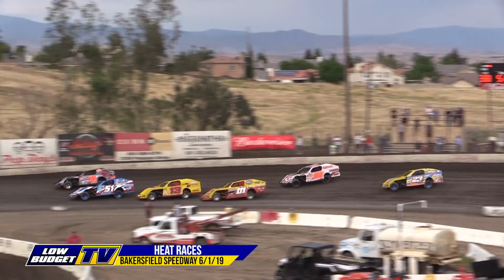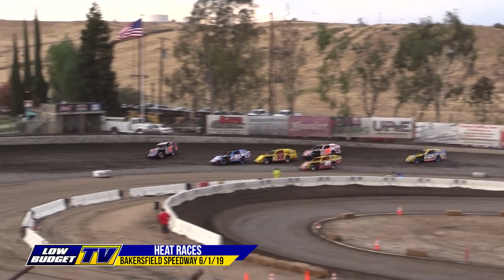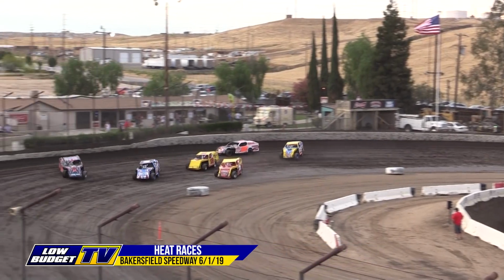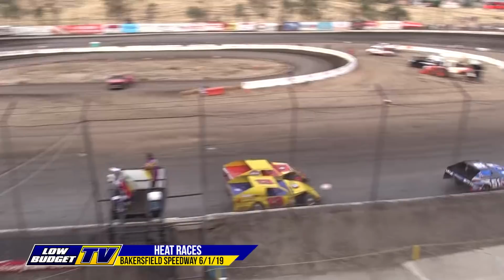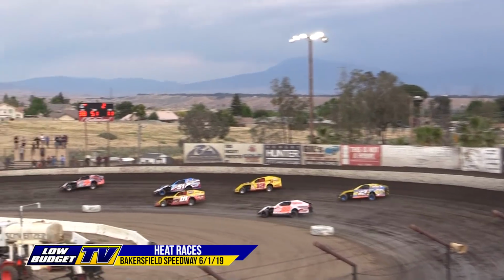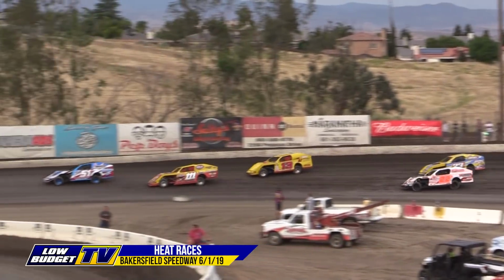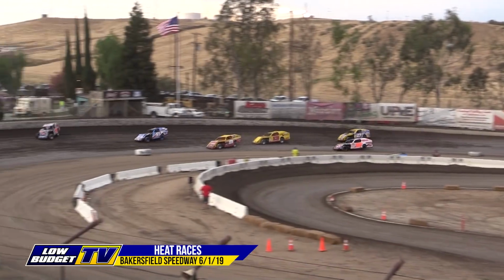They're 3 wide coming out of turn 2. Brian Sleepy Clark cuts through the middle of Jerry Flippo, but has to check up just a little bit. But here comes that unguided missile, Dylan Thornton, up to the point. Dylan Thornton on the point right now. The guy running on the bottom trying to make a move is the 111 of Logan Drake. Logan Drake doing a great job driving off the bottom while everybody else is up on the top.